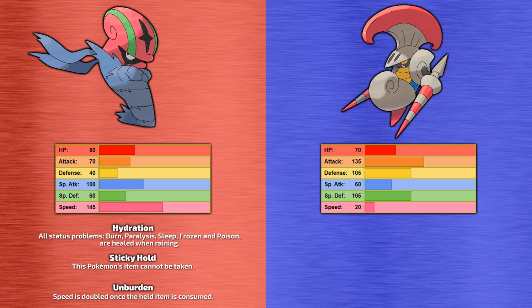Its primary ability is Swarm, which after 106 episodes of Form Fight, I just want to skip Swarm. You know I hate abilities like this, I don't want to talk about it.